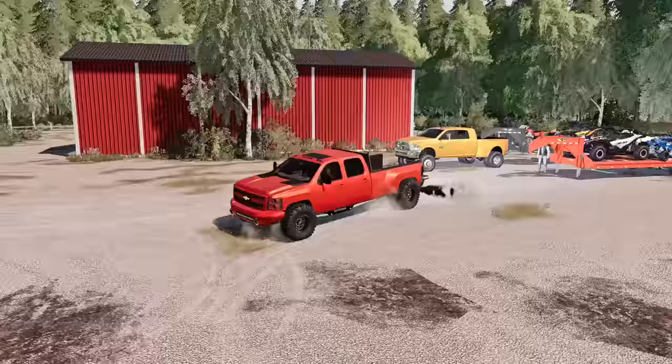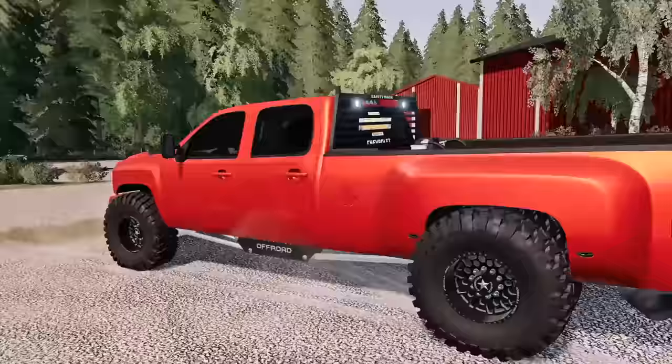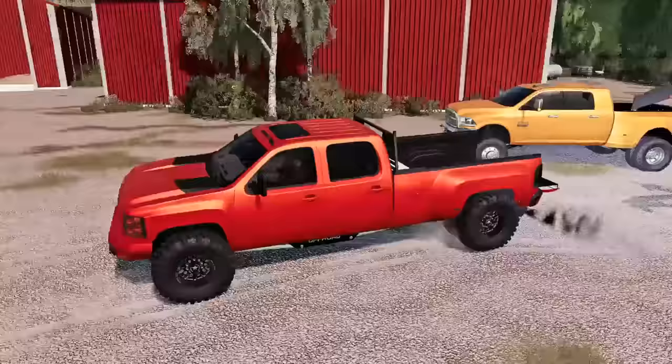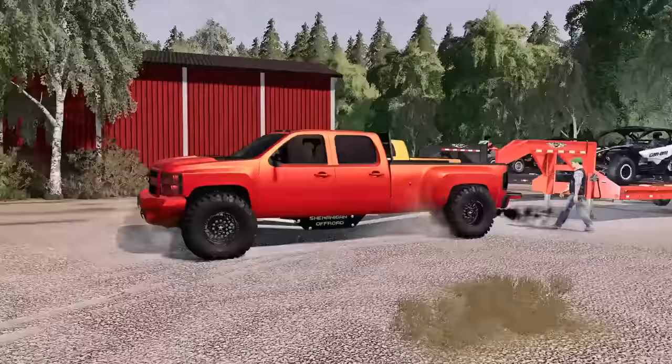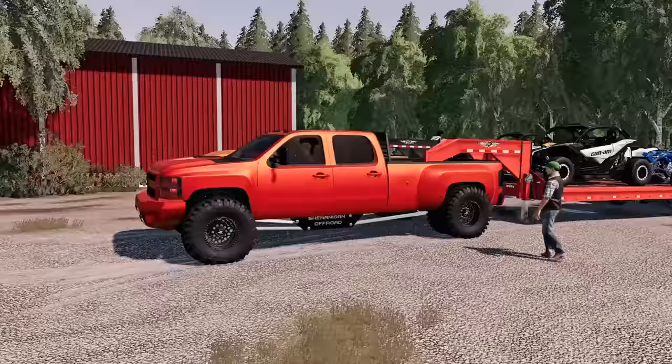You see, with the Duramax, you don't have to raise and lower the jack. Air suspension. Oh, this is perfect. All right, keep coming. Keep coming. Keep coming, and a little more. Good. There we go. Perfect.